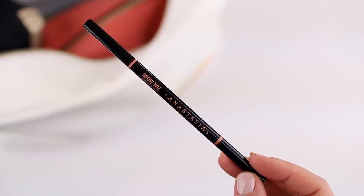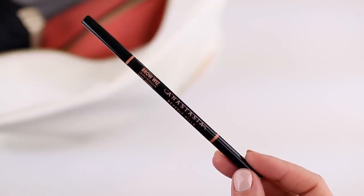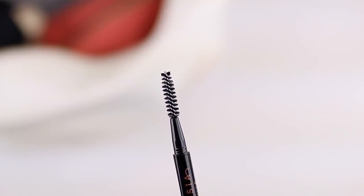I really love this, and I just saw that it's going to be on sale during Ulta's 21 Days of Beauty, so I am planning on grabbing one or two of them because I love it. I wish it wasn't $21. There are some good affordable alternatives, but when I can get this one on sale, I grab it because I just find it very easy to work with and it looks really great on the brows.